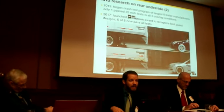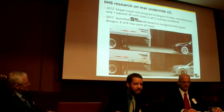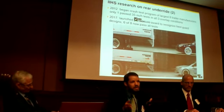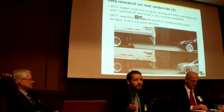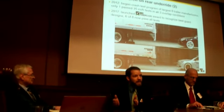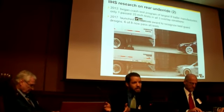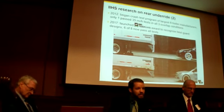And so we took the 8 largest trailer manufacturers in North America, and of those 8, we ran all of them in 3 different conditions, all at 35 miles an hour. But the first test centered with the guard, so 100% overlap, and then offset so that 50% of the car is loading the guard, and then 30%. Malcolm showed you the 30%. That's the most extreme case.